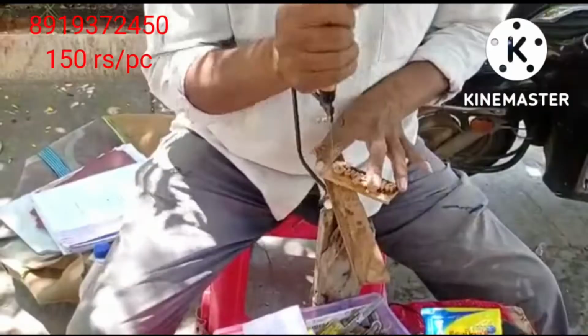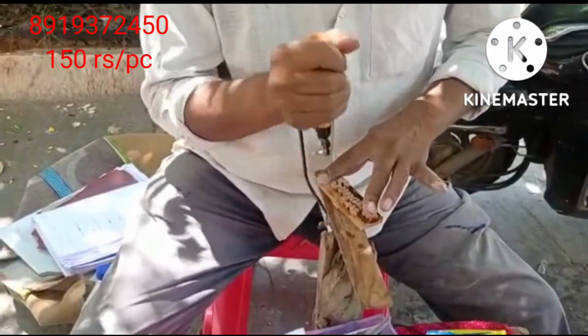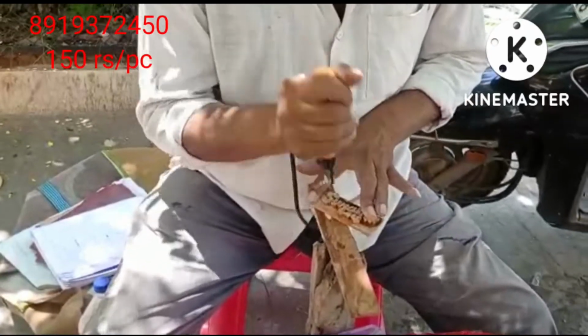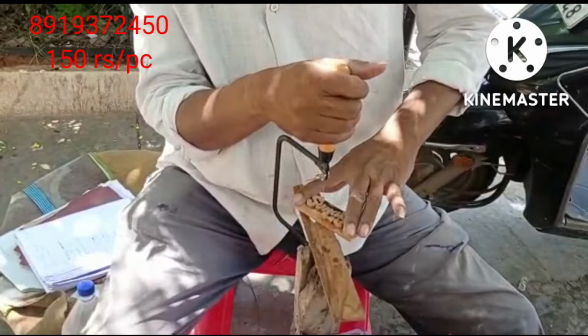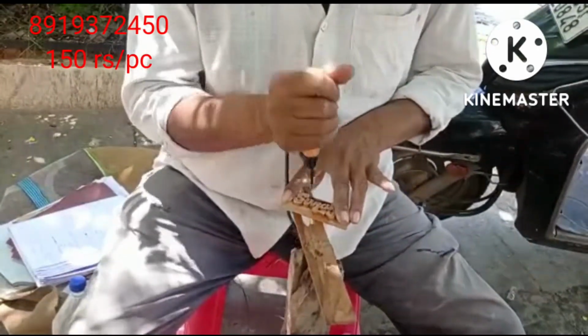So if you like to support these small businesses, you can just order from him. I have seen him, he is working so hard. I never thought this much effort was put into these keychains.